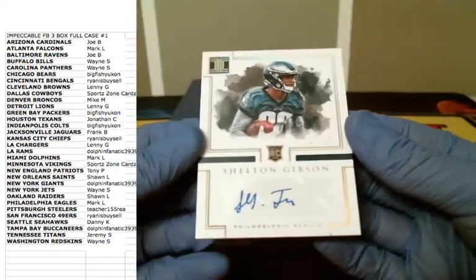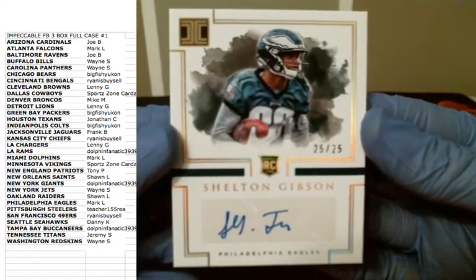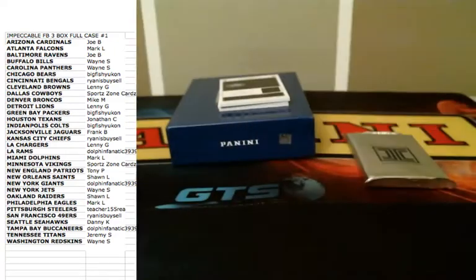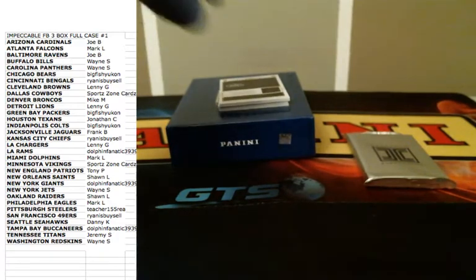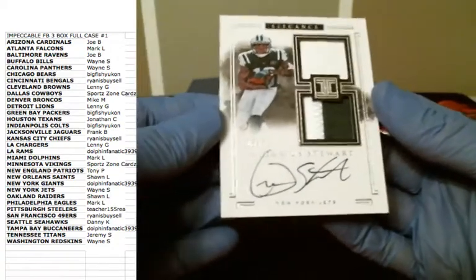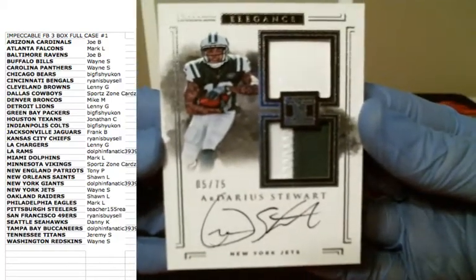Going out to the Eagles, 25 of 25 rookie, Shelton Gibson. Eagles going out to Mark, 25 of 25. Going out to the New York Jets. We got 5 of 75. Helmet and two-color patch. Darius Stewart going out to Wayne.